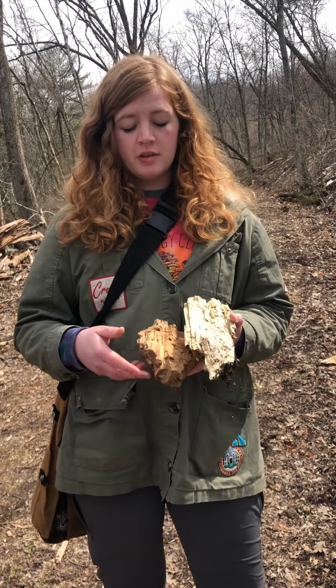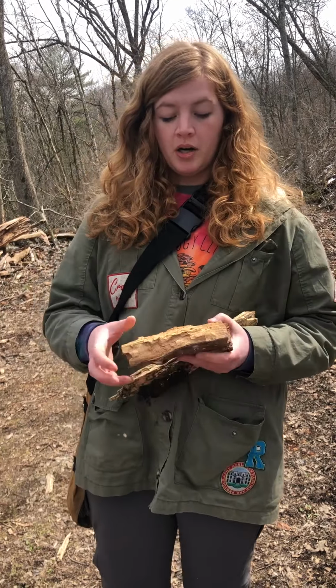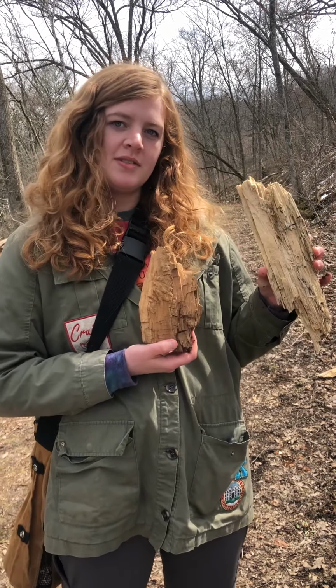The way that you can tell these apart is that brown rot will break apart in chunks, like square chunks, and then the white rot breaks apart in long white strips. So those are two ways that mushrooms ecologically decompose the woods around us.